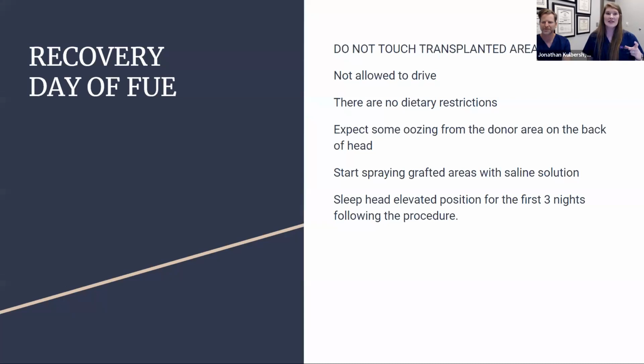The other thing, we send all of our patients home with a spray bottle of saline, and they'll just start spritzing their hair up front with the saline solution. Like I said, we give that to you. We'll go a lot more into detail about that.